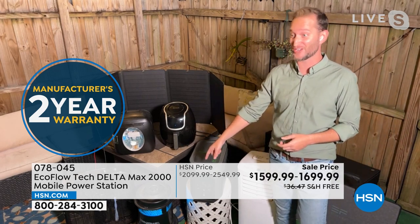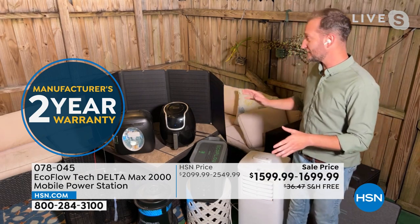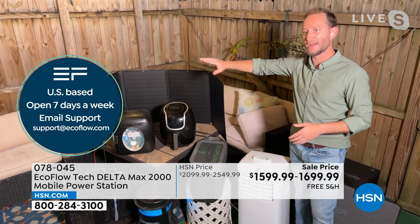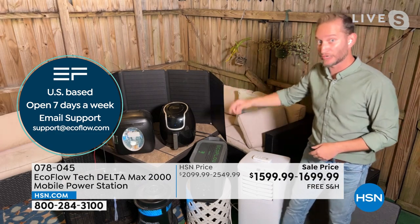I've got my Dynatrap because, Shannon, I know you were getting eaten up earlier. The mosquitoes are out right now, and I've got my solar panel. Of course, obviously no sun, but I want to show you that you can have your solar panel out simultaneously charging the unit itself. I've got an air fryer.